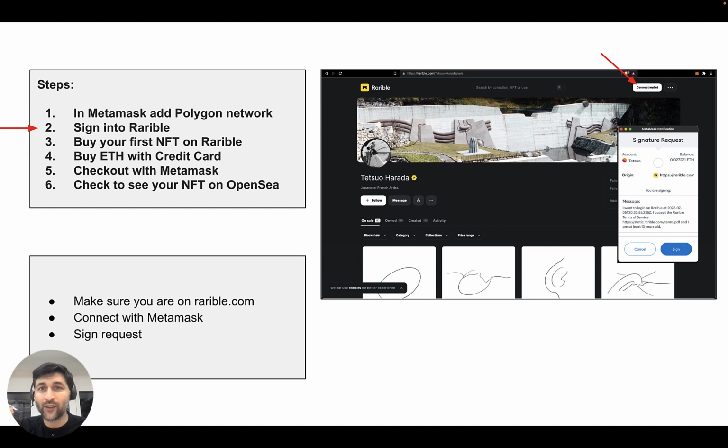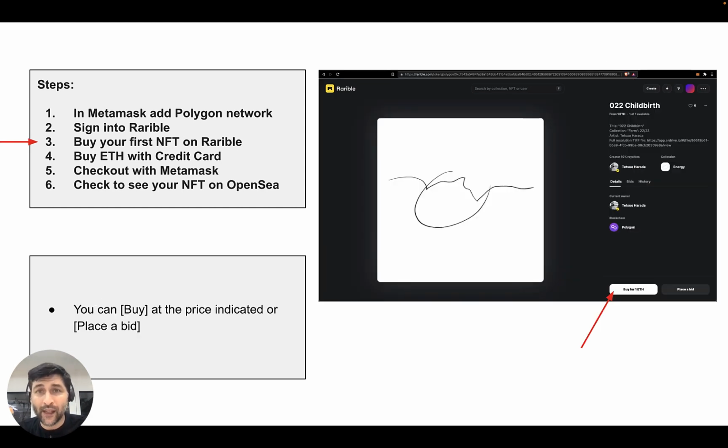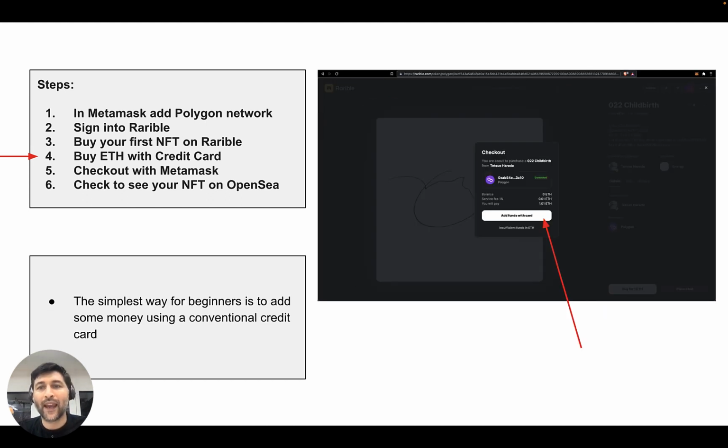You will need to connect to MetaMask and sign with your address. That's the Web3 principle: instead of having your email and a password, you sign in with your wallet. Your wallet is your identity, and this is also where you hold your money. Then you can click on buy with 1 ETH or half an ETH, or you could also place a bid. And here, if this is the first time you're using your MetaMask, you will have to add credit to it.